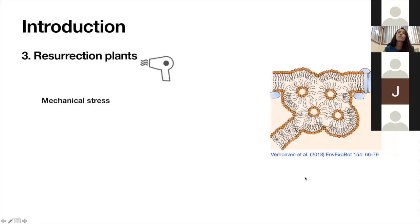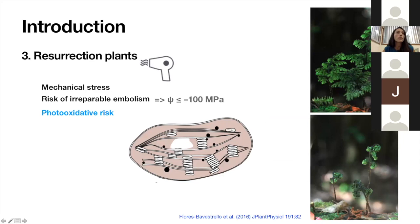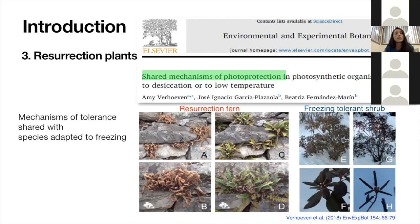Because of this severe dehydration, the risk of irreparable embolism is also high. And here, pay attention to the very low water potentials that the tissues can reach. These are even lower than minus 100 megapascals. Because most of these species keep the chlorophyll content and the chloroplast ultrastructure more or less intact, the risk of photooxidation is also very high. So in essence, freezing tolerant species and desiccation tolerant species share many of their physiological mechanisms of tolerance.